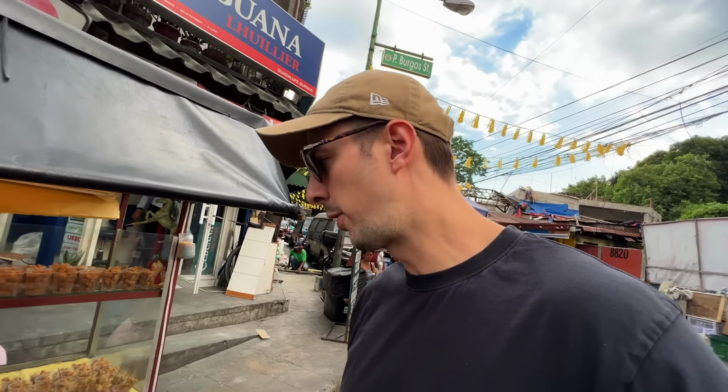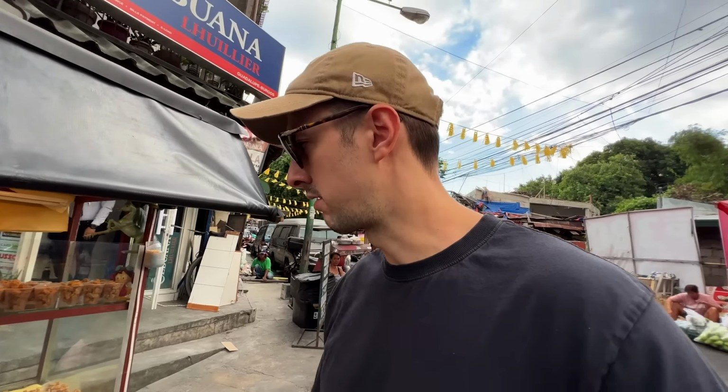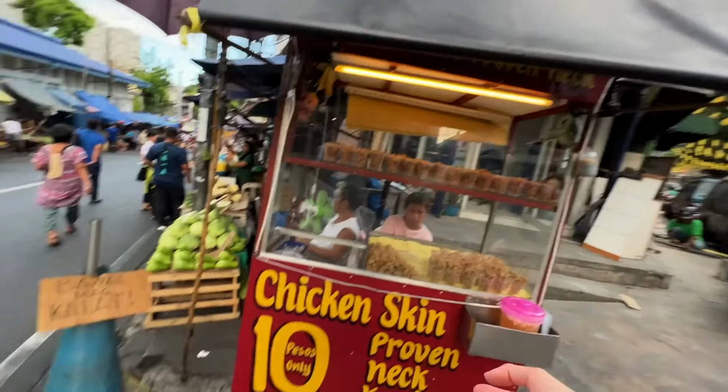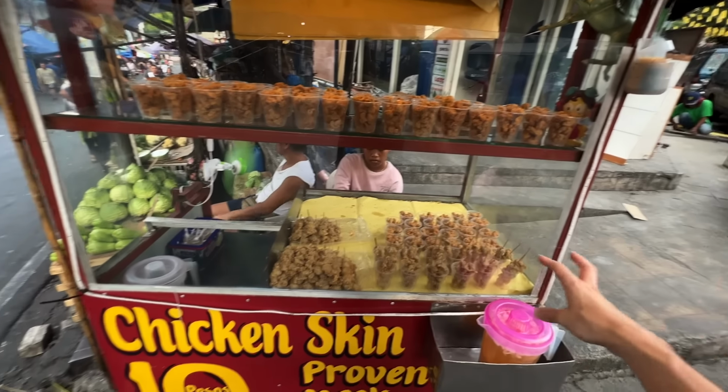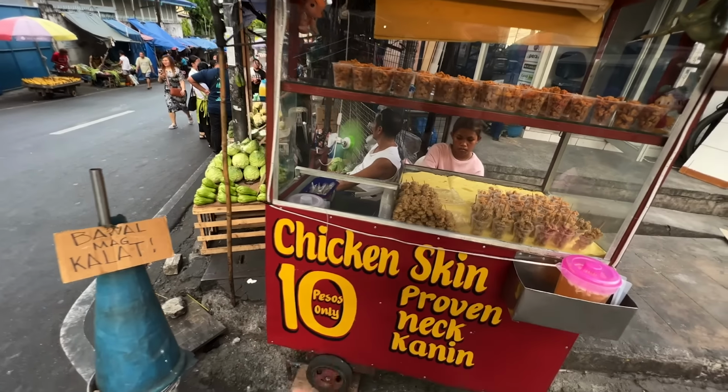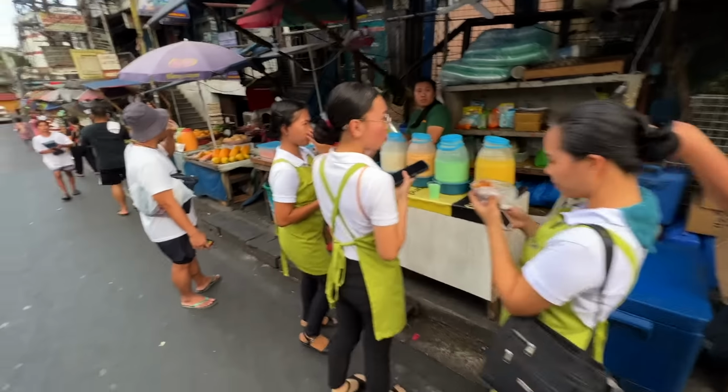We've got this little food stall here selling proven for 10 pieces a cup. And proven is basically chicken skin that they deep fry in oil and then serve up. But this all looks right now like it's been made in the morning and they're serving it now. I don't know if it's cold. It's most likely cold. I swear every time I come back to Guadalupe, I see more and more food vendors cropping up. Like, I don't remember seeing this juice bar on the side here.